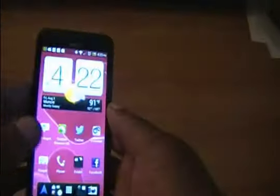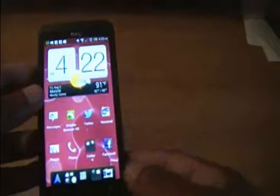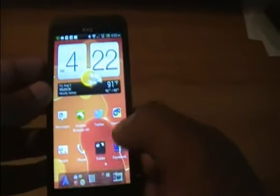Don't want to go into that Facebook. So the kickstand is very sturdy. You can even set it on the side. It's much better than the old kickstand from the first Evo. The camera on the back is an 8 megapixel camera. It has an LED flash on it, and we'll just go into some of the apps.